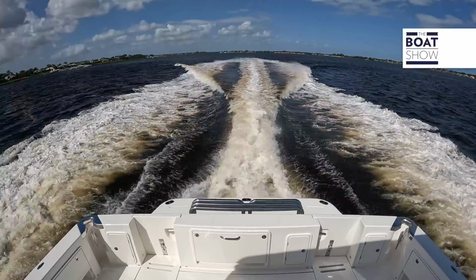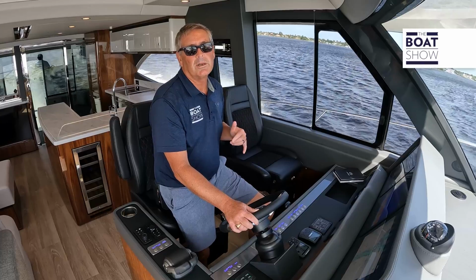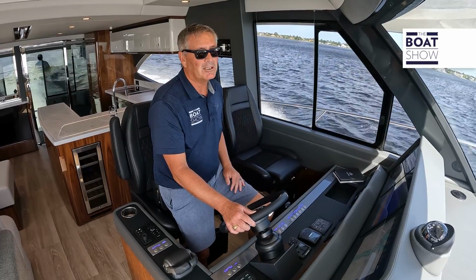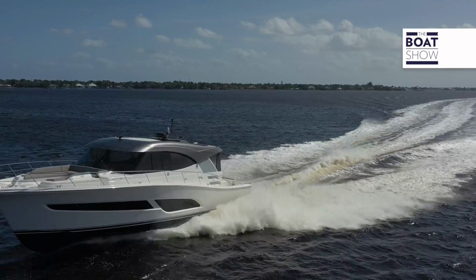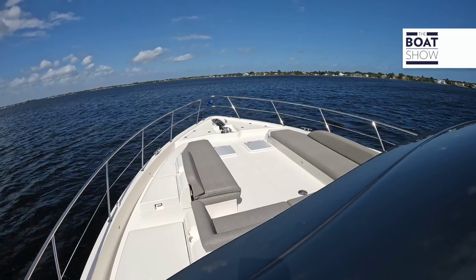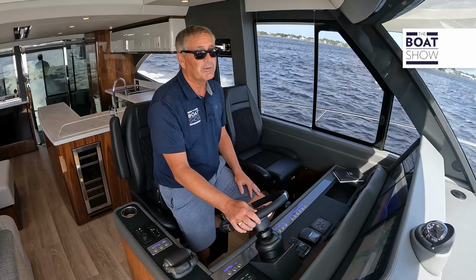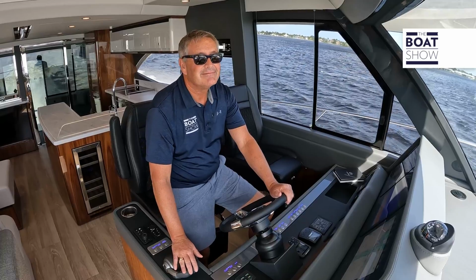So she has a fuel capacity of 1,189 gallons, and we have almost 400 nautical miles, or 391 nautical miles of range at cruising speed. So right now we're cruising right around 1920. It's a nice smooth ride. It's a beautiful day out here in Stuart. You couldn't ask for much more, but really what we want to do now is just pin it and see how she goes.